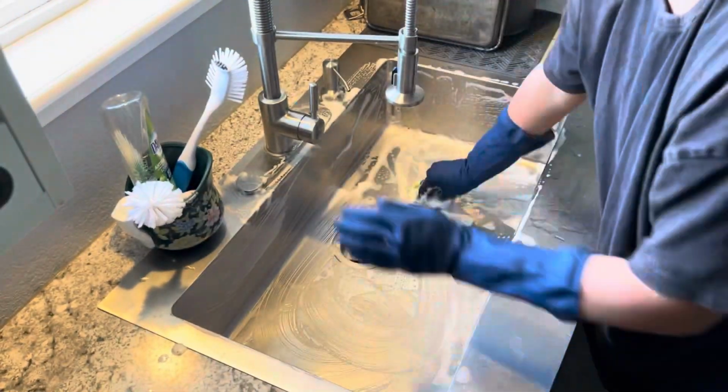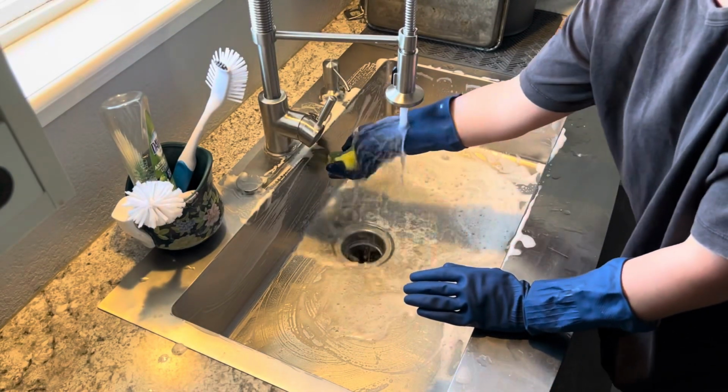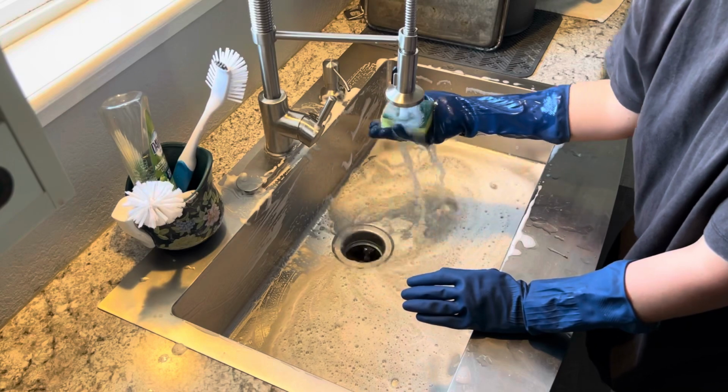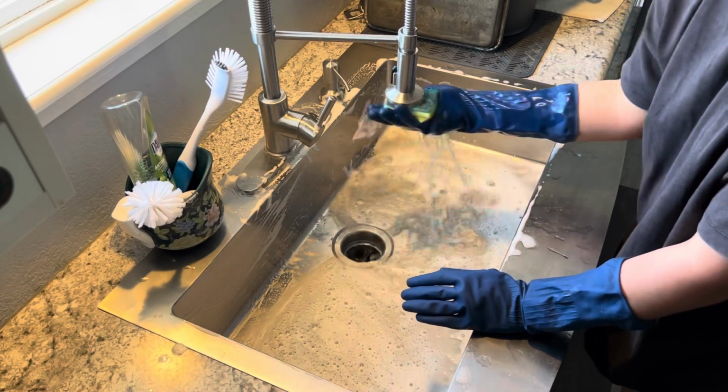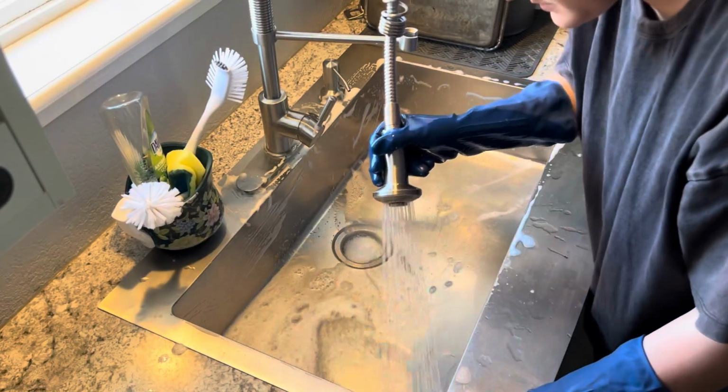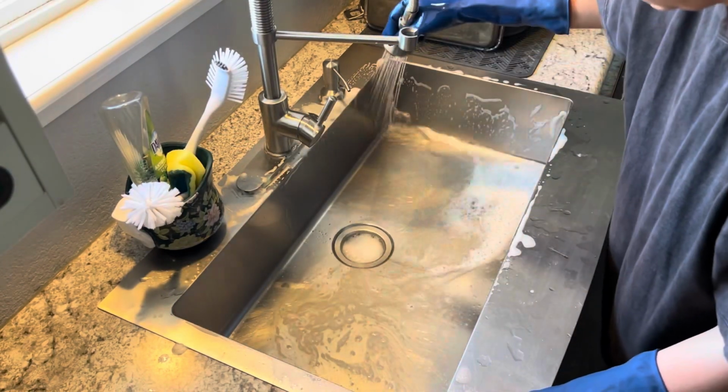I will spray it down a lot. I really drench the inside of the sink and the outside with that half water, half vinegar, and then I let the inside air dry, and the outside I will give a good wipe down. Leaves your stainless steel absolutely flawless.